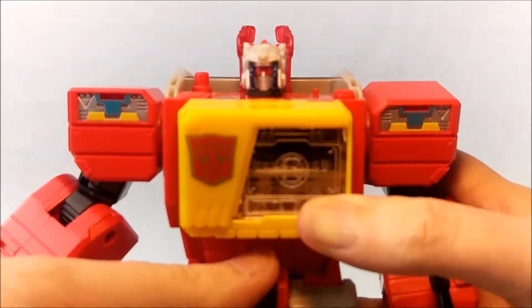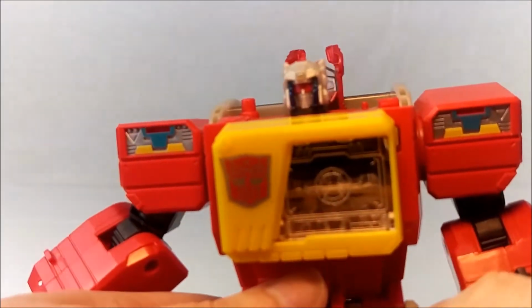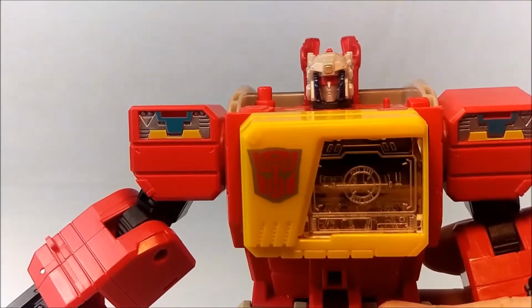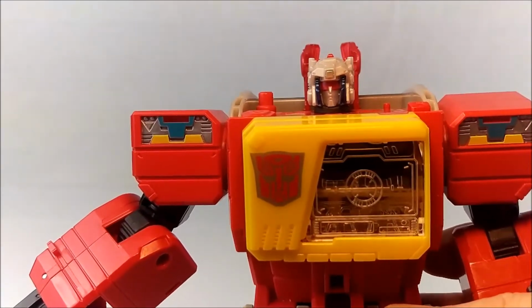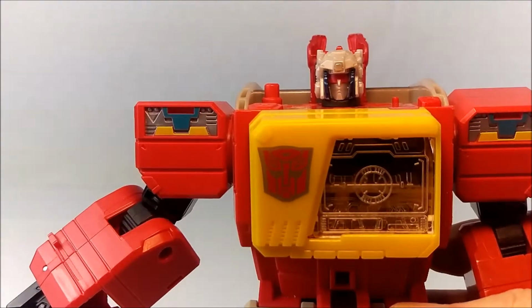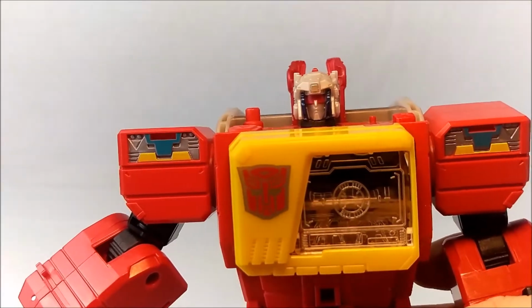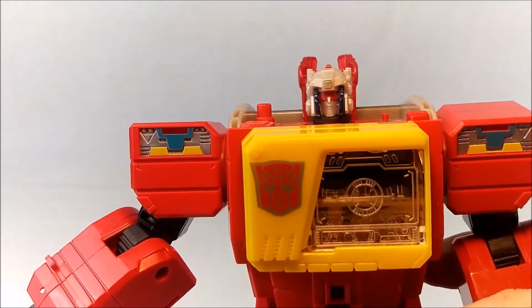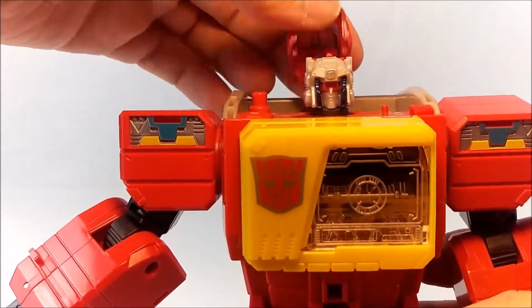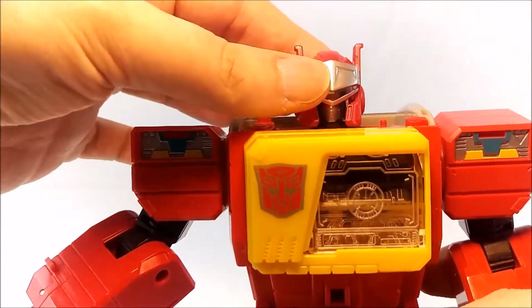Okay, so I think it's pretty great that you can swap the hands. You have great interactivity in the whole toy line, which is really awesome. I really like it. I loved it with Combiner Wars, and I think Titan's Return makes more of it. And also you can flip on the helmet.